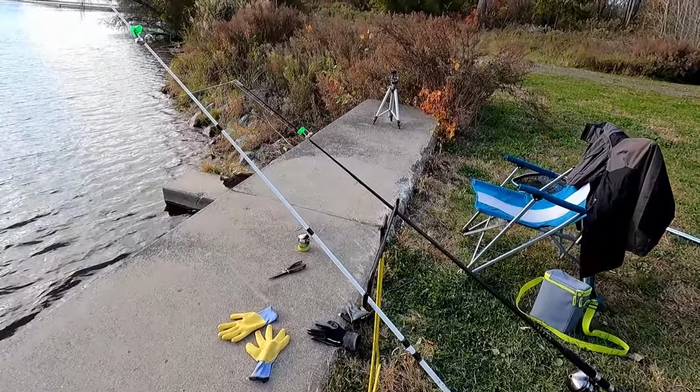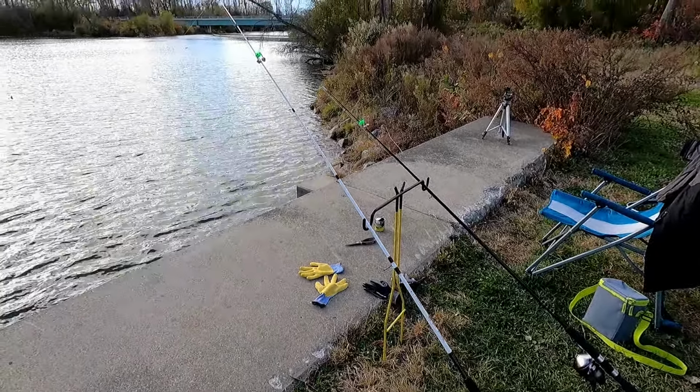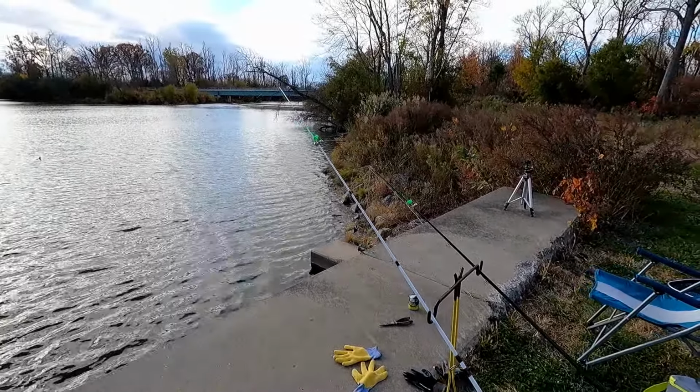I highly recommend this rod holder. You can get this at Bass Pro Shop. I think it's pretty inexpensive. It's around $20 or so. And the bells have been the best addition over the years.